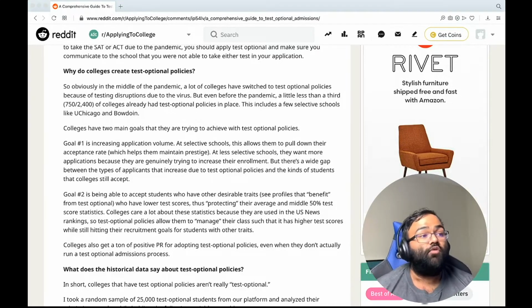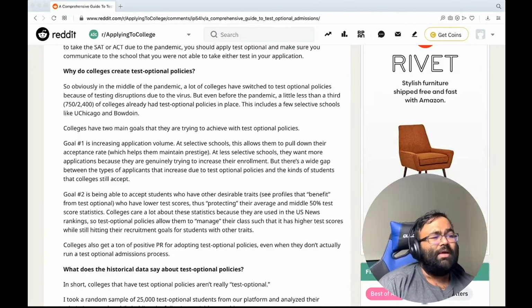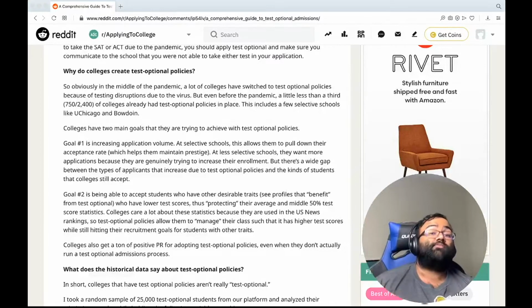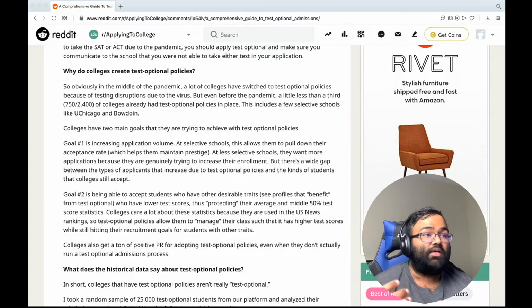I'm sure you've seen many of those news articles during this previous application cycle. But despite the positive PR that colleges are receiving, oftentimes they don't actually run a truly test optional admissions process, which is to say that they allow you to apply without a test, but they still overwhelmingly accept students that have a test. So let's actually take a look at what that data is like.